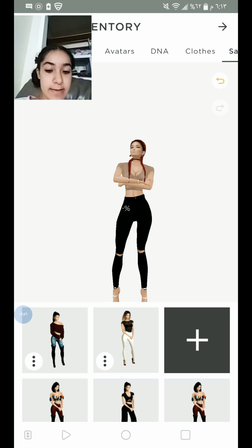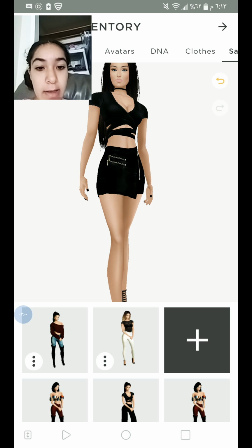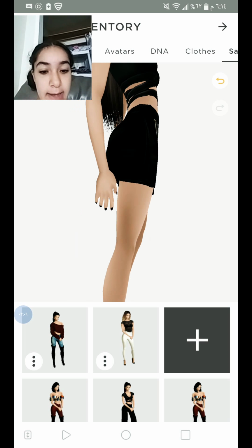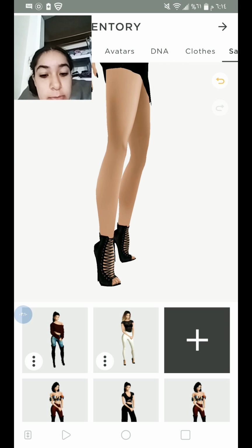And this is our next outfit that I saved. It's like a black skirt and her black hair, black nails, black choker, and really cute fashionable shoes.